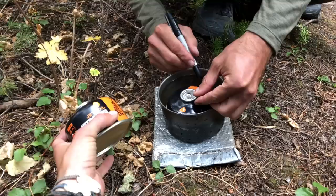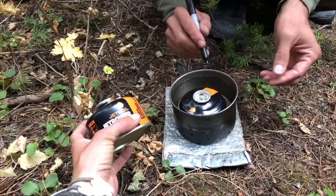The metal canister itself is kind of heavy, so even if you've got an empty fuel can, you still have a significant amount of weight that you're carrying. Whereas with the alcohol stoves, if you've got a lightweight plastic bottle, then you're not carrying as much constant weight.